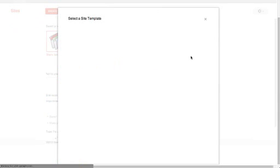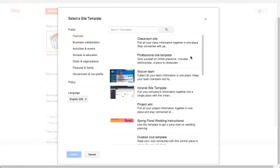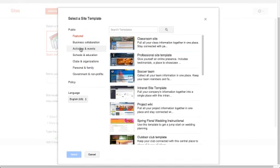I'm going to go ahead and click on that browse the gallery for more, and you can see here that you have a plethora of different templates available to you. You have business collaboration templates, activities and events templates, schools and education, clubs and organizations, personal and family, government and nonprofits. So if you were doing local, state, and federal government contracting, you might want to look at the government and nonprofits Google Sites in order to be able to develop a site where you collaborate with your potential procurement officers and or cater to them in terms of marketing.